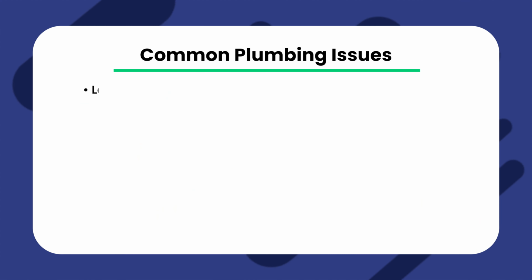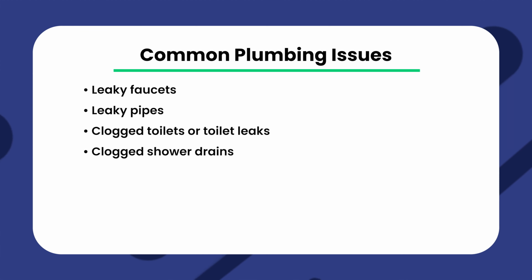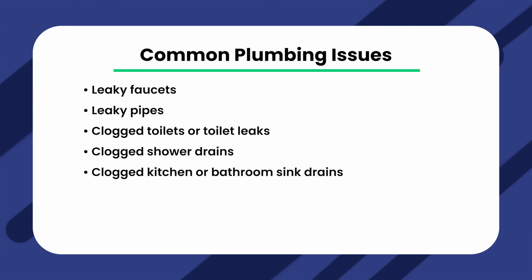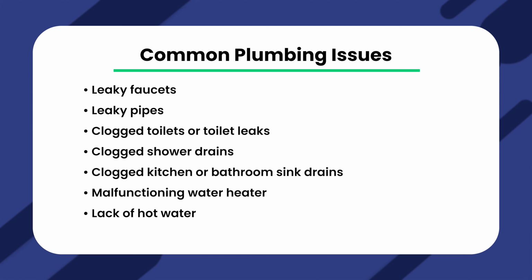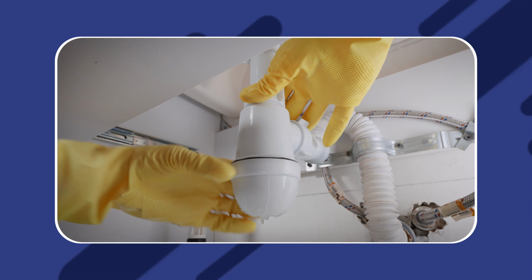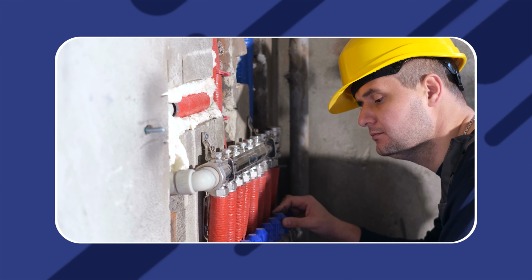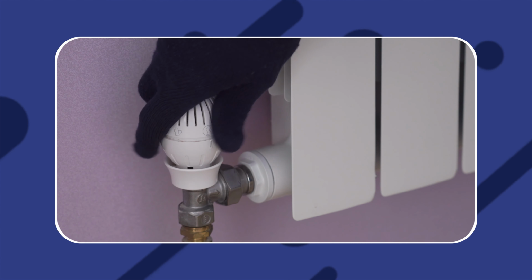Here are some examples of common plumbing issues landlords and property managers may come across in an investment property. Leaky faucets, leaky pipes, clogged toilets or toilet leaks, clogged shower drains, clogged kitchen or bathroom sink drains, malfunctioning water heaters, lack of hot water, and other water leaks. When addressing plumbing issues, it's important to identify the issue as quickly as possible. For leaks, you want to find out where the water is coming from so that no further damage occurs. For things like water heater malfunctions, you want to check for pilot light problems, faulty thermostats, and sediment buildup in the tank that may be making it so that there's no hot water.